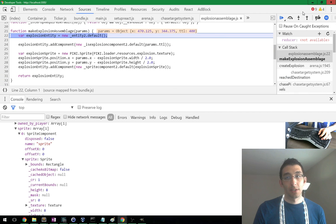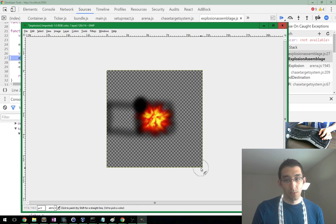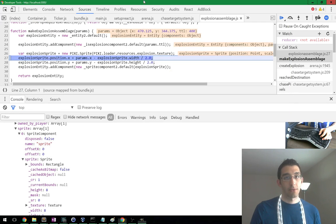So explosion sprite is the explosion texture. Width is 120, height is 114. Is that correct? Width is, yep, 120 and 114.